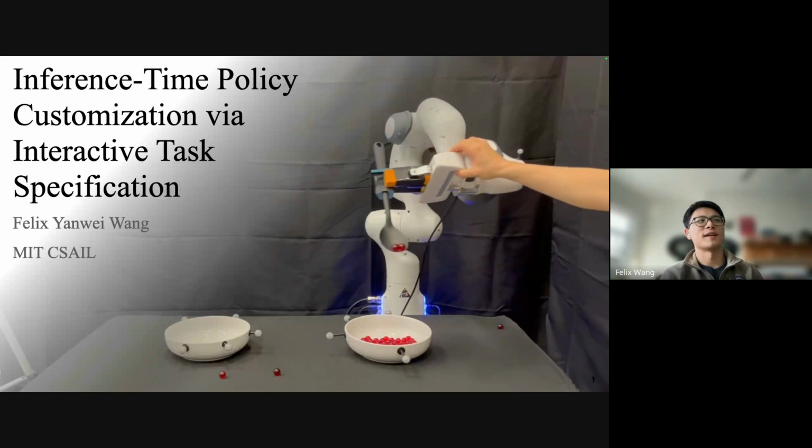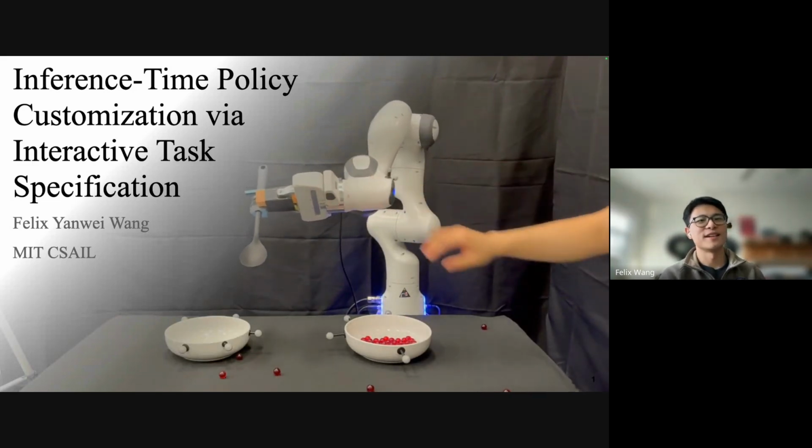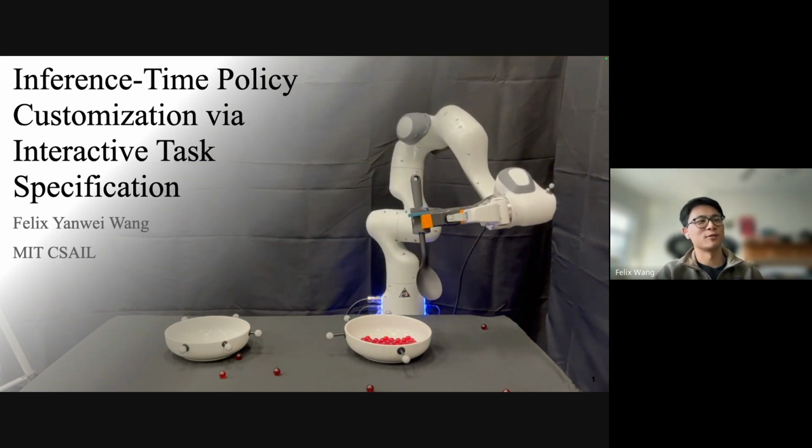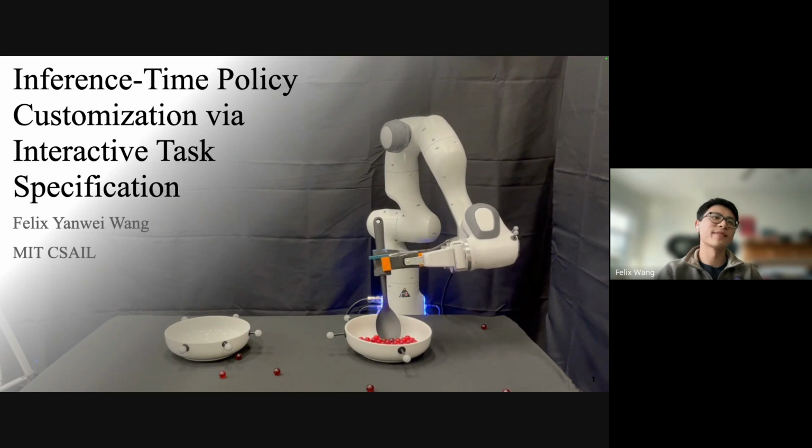I work on inference-time policy customization, and today I'm going to tell you a little bit about how I approach this problem and what are the cool things I find along the way.